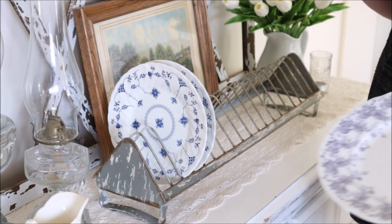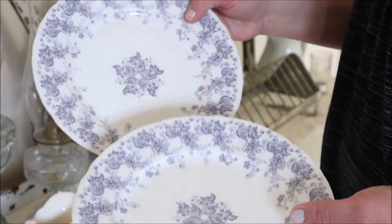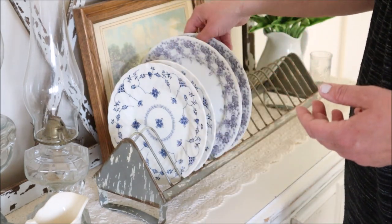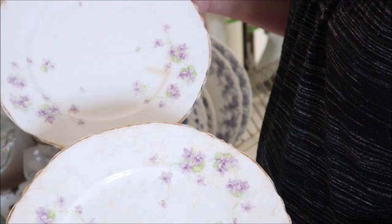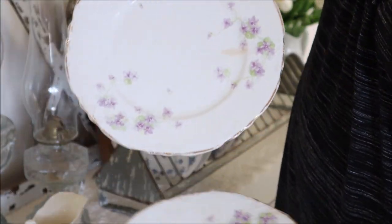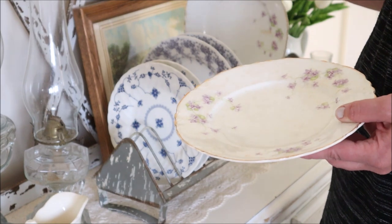Then look at these. Purple. Oh my gosh, I love these. I have like five or six of these, so I'm just going to use two of them. Then I have these, which are very old. Can you see all the crazing on it and the browning? They have purple little flowers on them. I think they're gorgeous. So I have two of these as well.